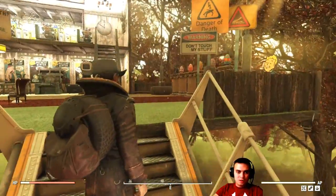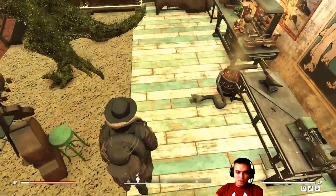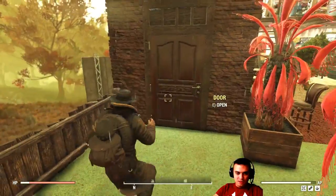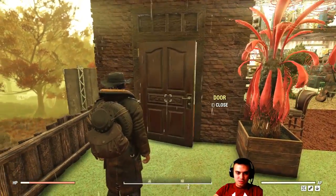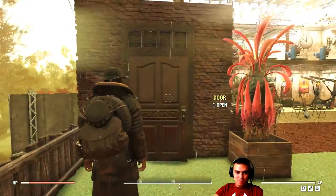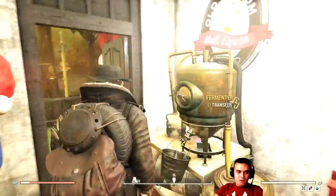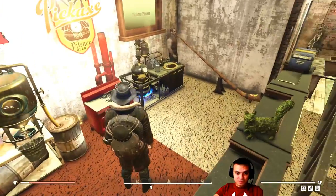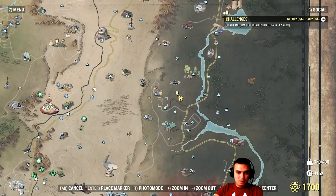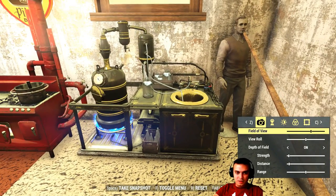Yeah, those three. So then the floor, that's the floor over there. The door, that's the door over here, so as you can see. It's a good door, by the way. I use it in every single camp, especially if I'm building the brick building. Then that's the Nuka Shine paint for the making thing.